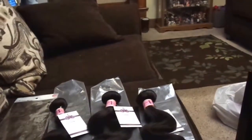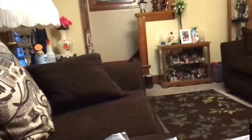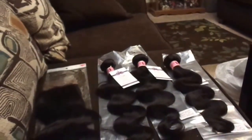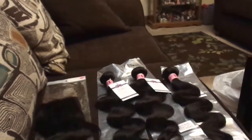But I'm super duper disappointed in the fact that this closure is this small, and the fact that it's sewn freaking crooked. And she did not give me my $5 discount for a reorder, which I'm disappointed in also. But yeah, I'm going to shampoo this. I may highlight the closure, add some color to it.